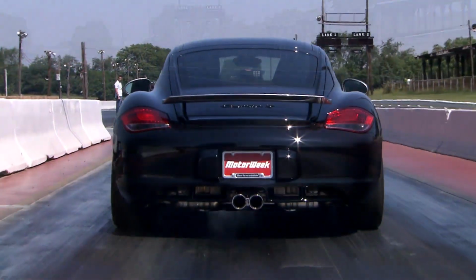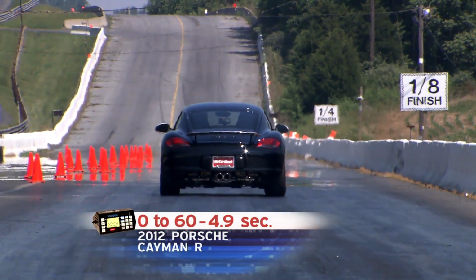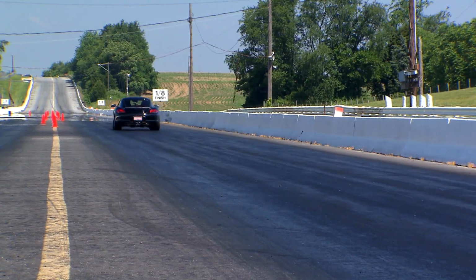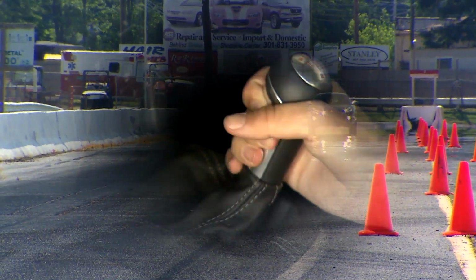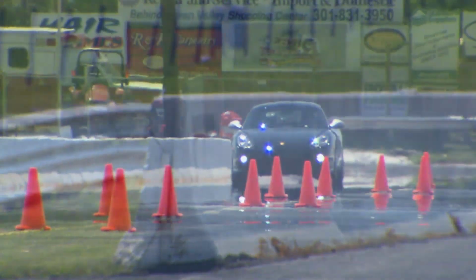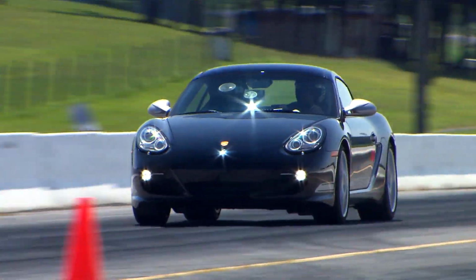Off the line, the Cayman R hooks up and takes off the way only a Porsche can, on its way to 60 in 4.9 seconds. That is indeed 0.8 quicker than the last Cayman that we tested. Opt for Porsche's PDK dual-clutch transmission and the Sport Plus package, and you can shave another half second off that. In our 6-speed manual test car, clutch feel is spot on, with lots of feedback for nice, precise shifting throughout the 13.4 seconds that it takes to make it to the end of the quarter mile at 109 miles per hour. Looks like mission accomplished, but how much weight was lost and how much power was gained?